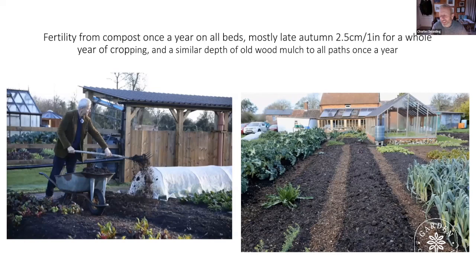One spreading of compost, around 2.5 to 3 centimeters. It's a very hard thing to measure that, and I think I've misled people in the past. I've often said 5 centimeters, because that's what it looks like when you put it on sometimes, and also that could be the depth or height of the biggest lump. But the average depth, especially, I'll measure it after maybe 2 or 3 weeks. It might have rained a bit, and then it settles, and that's how much we're putting on.